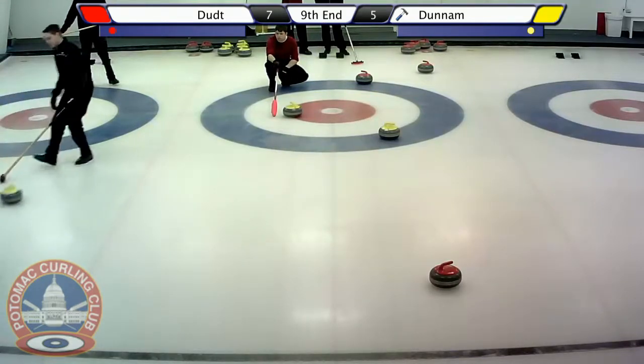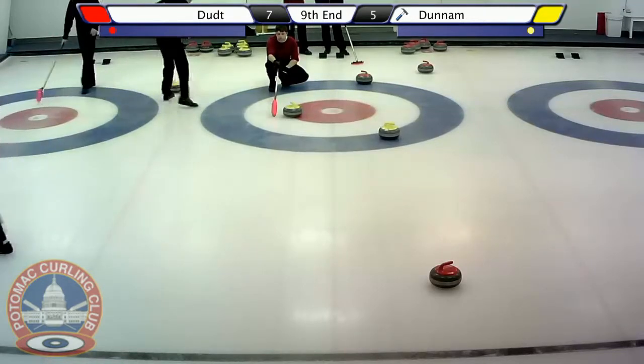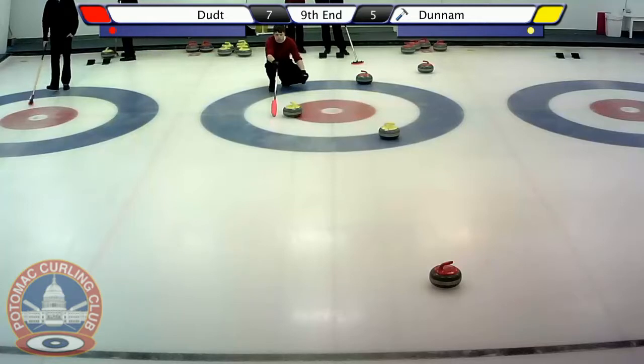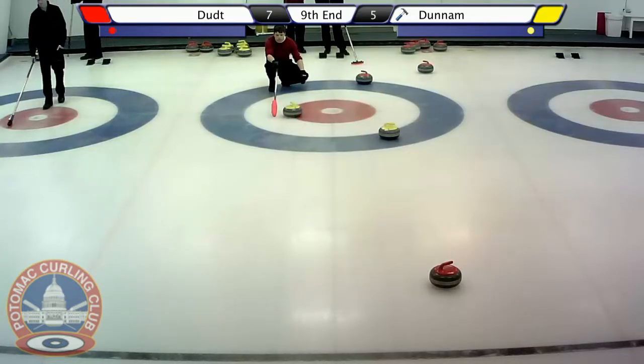We have a score update over on sheet A. McMakin stole another 2 in the 8th end. He is currently leading Team Suslovich 11-3.